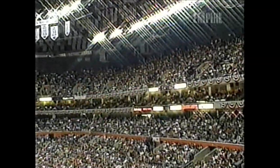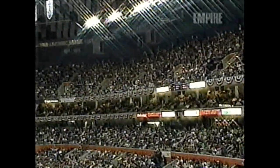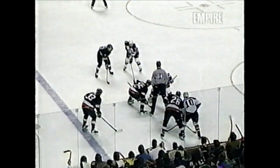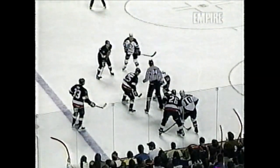They'll drop it now inside the Buffalo line. The Senators in front by 2, 1 in each period. A dozen minutes to go in the second. Better settle down. They'll drop the puck.